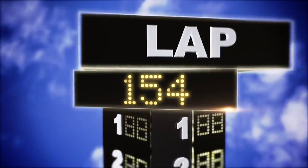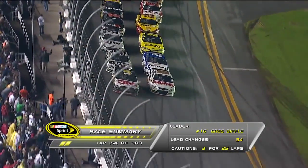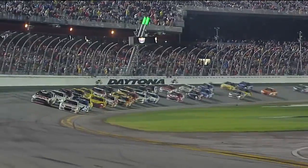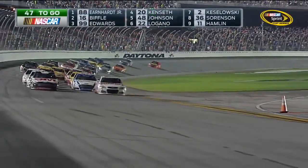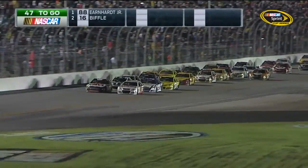Greg Biffle took fuel only on that stop. He's our leader in the 3M Chevy, Dale Earnhardt Jr., the National Guard Chevy alongside as they get the green flag. 47 laps to go. And I think Michael nailed it. I mean, the gloves are off. This is going to be a fight to the end now.